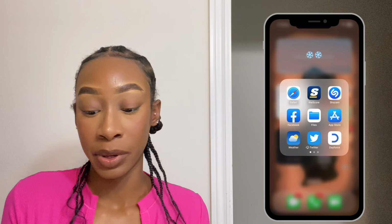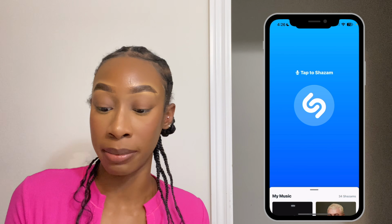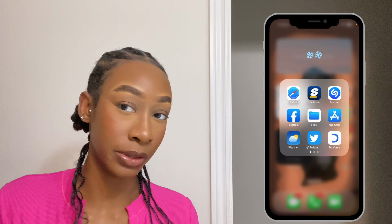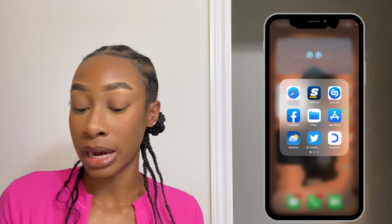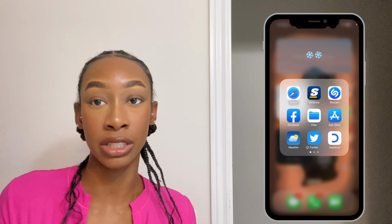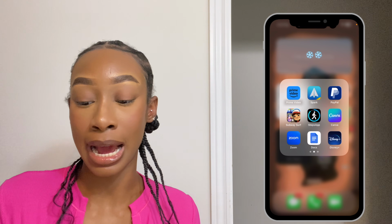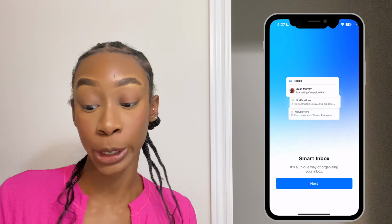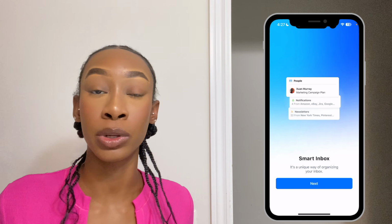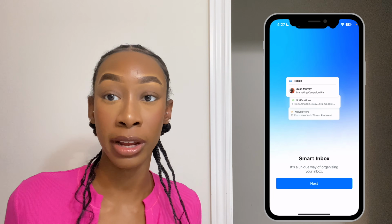I have Shazam, which is for if there's a song playing and you don't know what it is, you can use Shazam. I have Facebook, which I don't use anymore. Files, App Store, Weather, Twitter, which I don't use, Dayforce, which I use now, it's just for work. Amazon Prime. Bark is an app that is supposed to organize all your email accounts and condense it so that it's just more organized. You can get your more important emails right away from all your accounts.